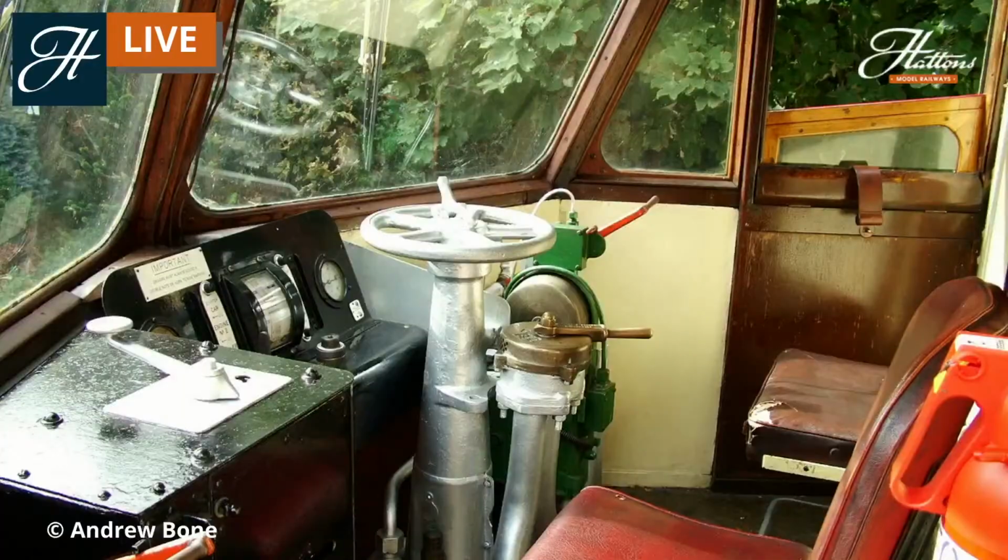As you'll see, the inside controls were a lot different to some of those on more modern trains you'll be familiar with. They really are quite archaic looking, really, but they certainly did do the job. And that just shows you how much these designs were different and developed over time.